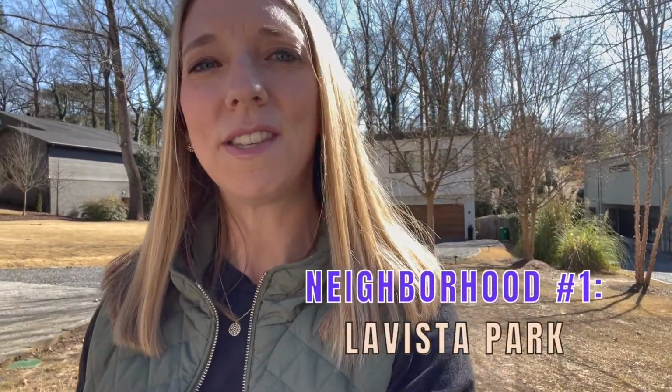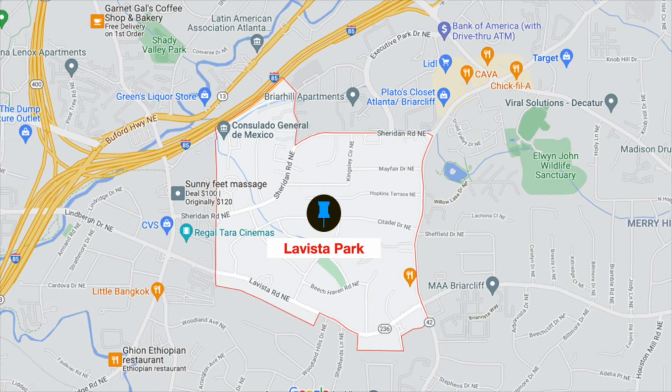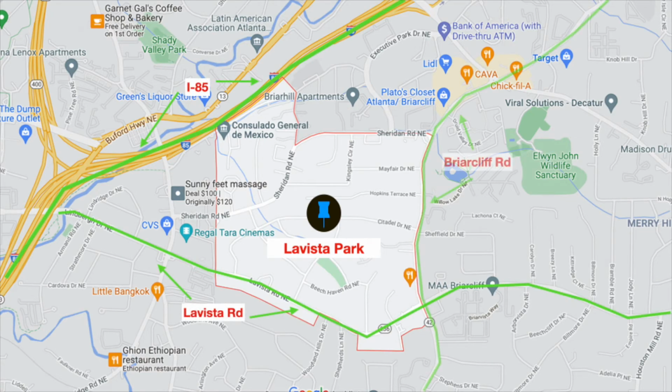Let's talk about where you can find modern homes here in the Atlanta area. And I am in probably one of my favorite neighborhoods for moderns. You know, whether you like moderns or not, they are fun to look at because they are like pieces of art, right? So I am in the neighborhood of LaVista Park. If you're not familiar where LaVista Park is, it's like right north of the Emory campus, okay? So it is just south of I-85 and it's wedged in between LaVista Drive and Briarcliff Road.